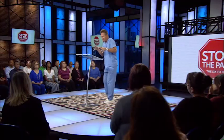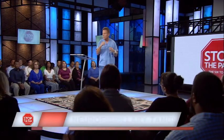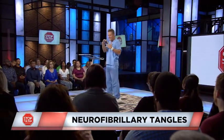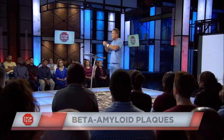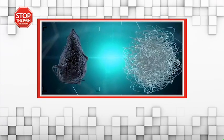Well, that inflammation then begins to accumulate in the brain and begins to put pressure in there day after day, week after week, year after year. There's something called neurofibrillary tangles, and they start to form in the brain, just like ropes, and then they start clumping with something called beta amyloid plaques. Those two then begin to intertwine, and as they intertwine, you can see that they make nasty little knots in the brain.